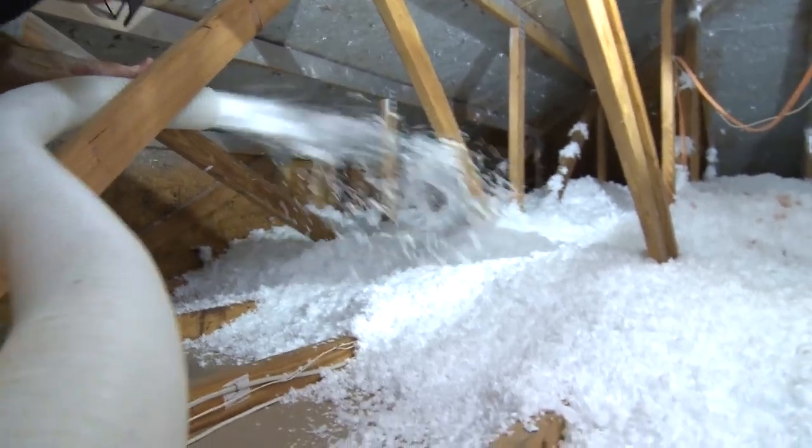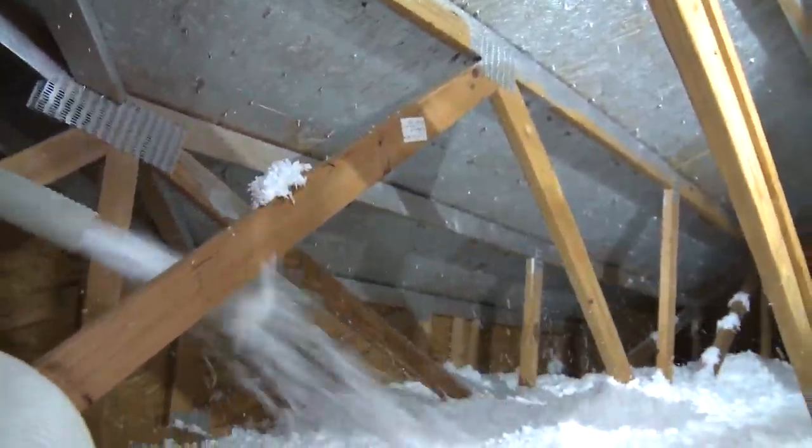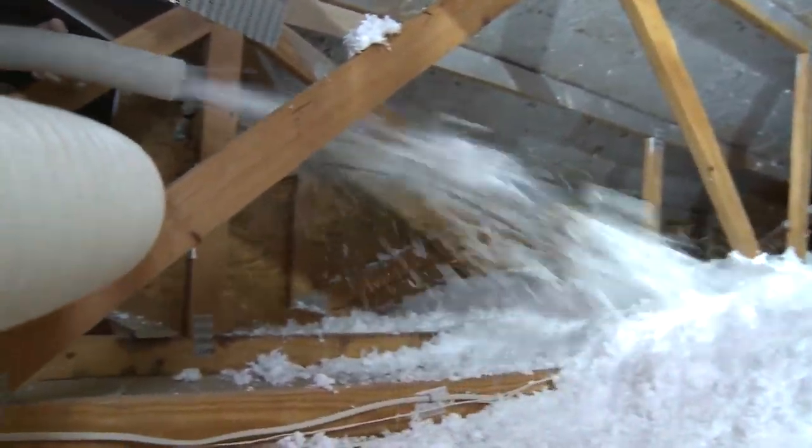It's not always just the insulation's fault. It's the insulation combined with a humid environment. Too much humidity in the attic, absorbing that moisture, makes it an even heavier product, like a sponge. It just absorbs it right up. So that's one of the big differences.